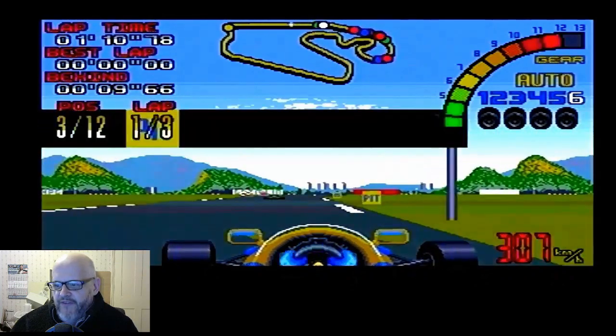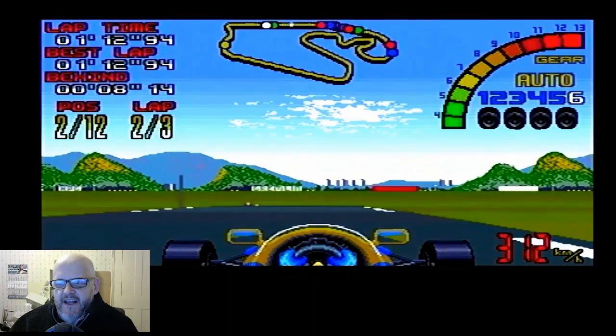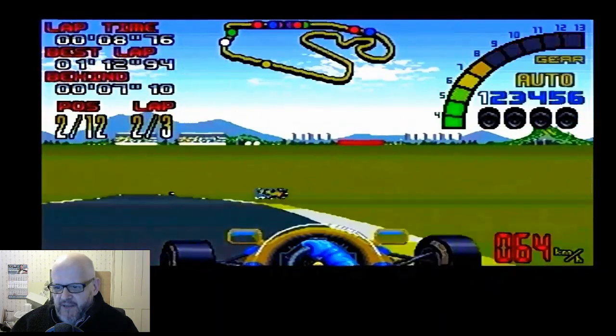Well, wowzers, we're in third place. Come on, Nigel. Come on, Nigel. I think it's the first lap, yes. We're now in second place, and we're now into lap 2. Lap 2. This is Brazil, of course. It sort of kind of looks like Brazil, doesn't it?